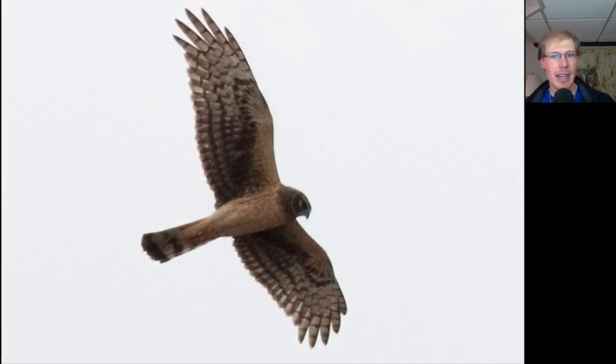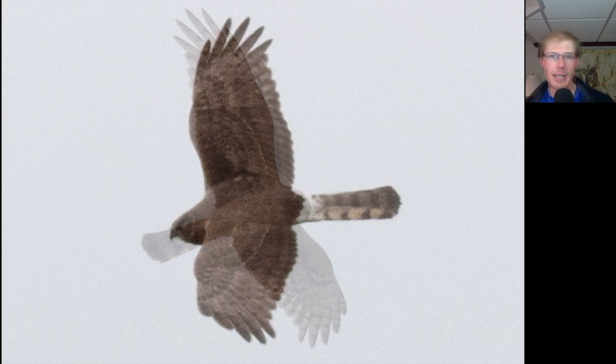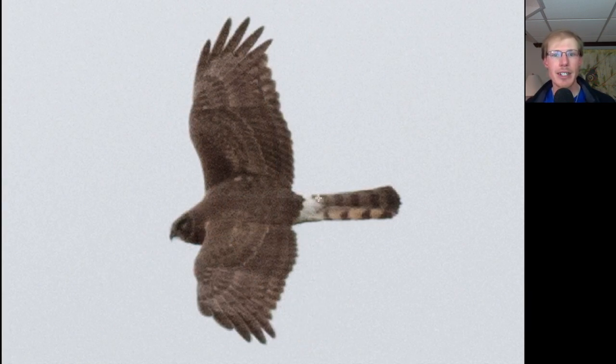And here's a look at another juvenile northern harrier. This one a little bit closer. Again, notice that it has virtually no streaking underneath, and that this whole area here is unmarked. And here's the top side of the same harrier, and you can see that white rump patch.